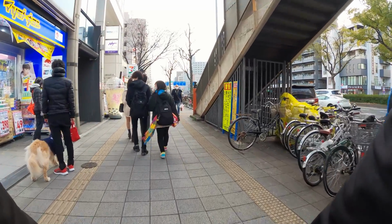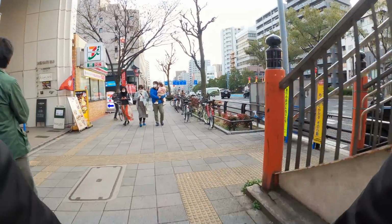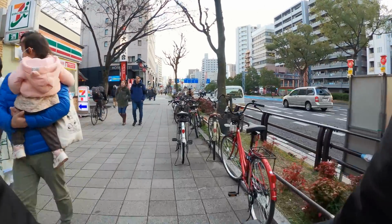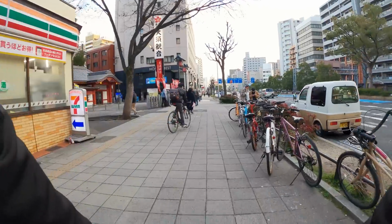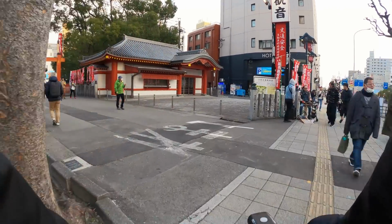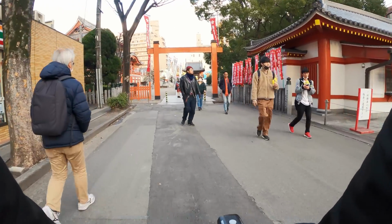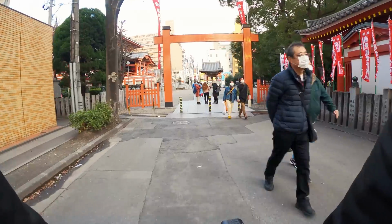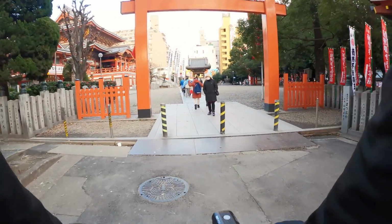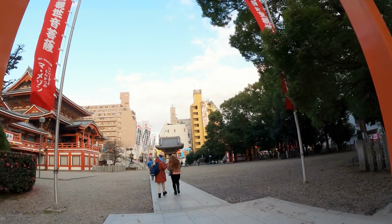Always a lot more people to navigate on the weekend. Gotta go nice and slow here. This is Osu Kannon shopping district, also temple area. So we also gotta walk through here as well.